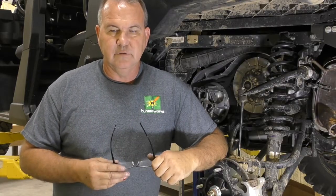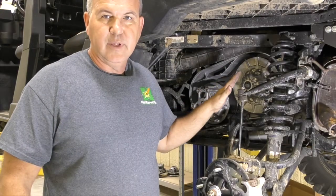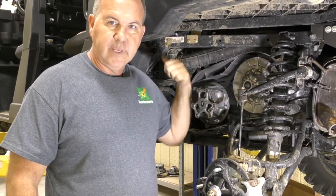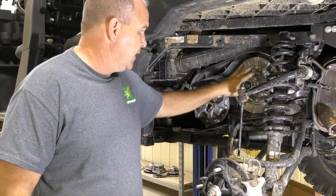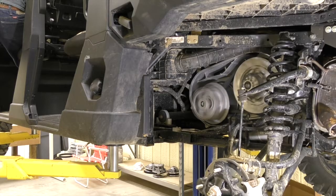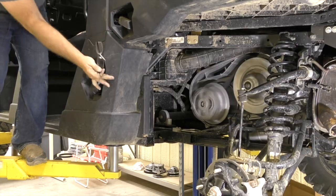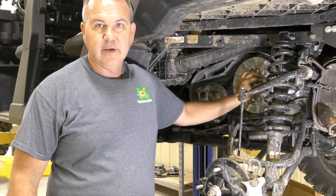All right, so I'm going to show you a visual of what's happening here when it's out of alignment. I'm going to crank this thing up and let it idle. This is on the lift. I'm going to step up there and let it run. I want you to pay attention. This is not supposed to be turning. It will be, and then I'll cut it off and come back down. Okay, as you can see, my secondary was turning.